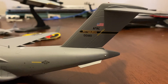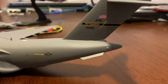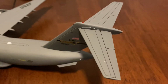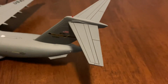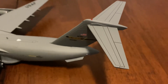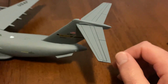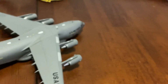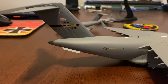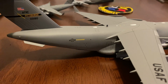We have AFRC for the Air Force Reserve Command, the elongated version of the tail number. And up at the top here we have the beacon, which is an LED beacon, like the British Airways 787 from the last releases. The physical beacons on that model are clear, and these also should be clear, but that is such a small detail. I'm not going to complain too much when they actually made a 1/200 version of the 9/11 C-17, which I'm so happy about. Still happy about. It's insane.